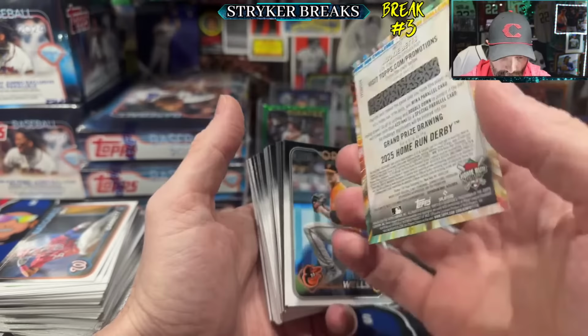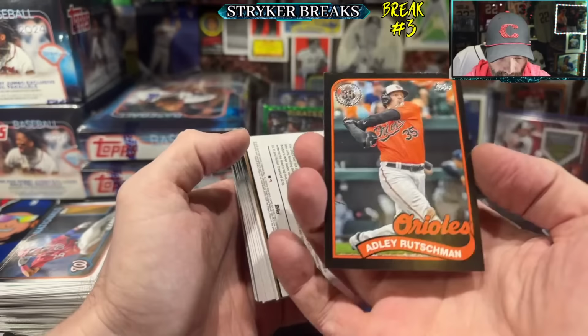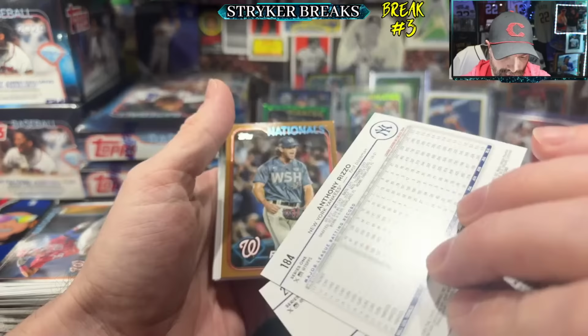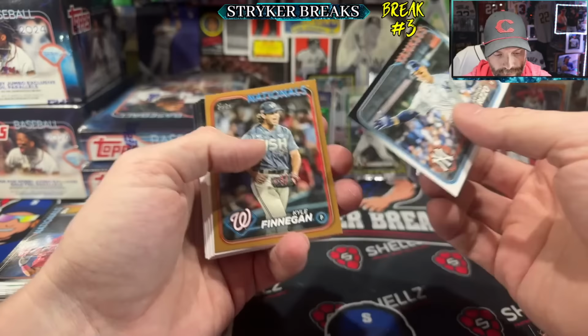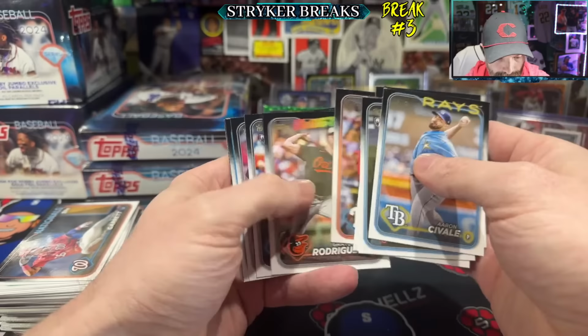Home run challenge, Mookie. Encarnacion. Got a numbered Adley here. Black Adley. Rainbow foil. And then you get these loaded packs like this. What's up with this Rizzo? Like, why would that Rizzo? Oh, that's okay. That's why. This isn't all one pack, silly striker. 2024. Numbered gold. So we got three parallels, back to back to back.